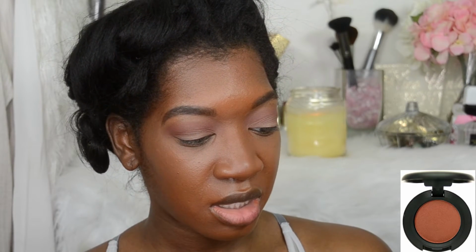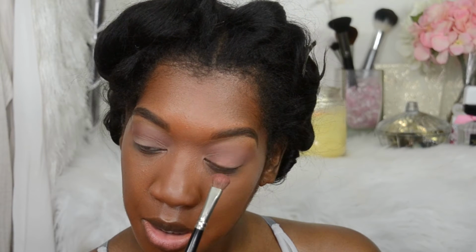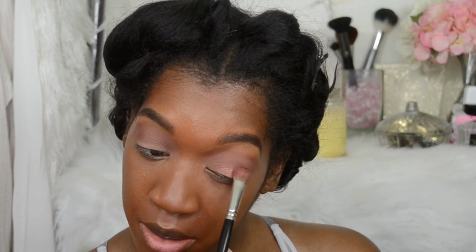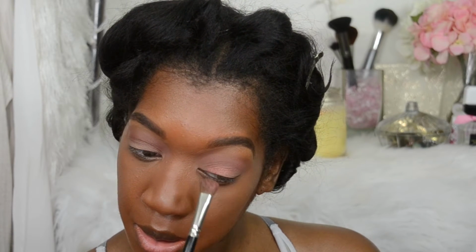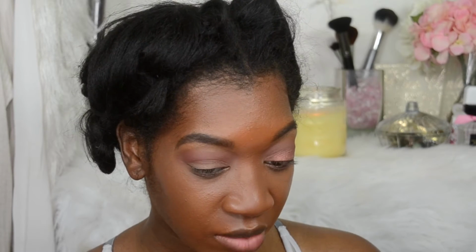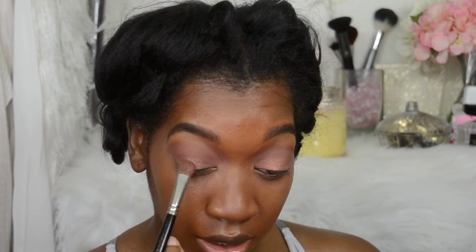Now I'm gonna take MAC's Coppering, and I am going to use this Merle Norman brush, and I'm going to place that on my mobile lid. And I'm just gonna apply that to the inner corner. And I'm not gonna take that all the way to the end of the lid. I'm not doing that because I'm gonna add another shade there.